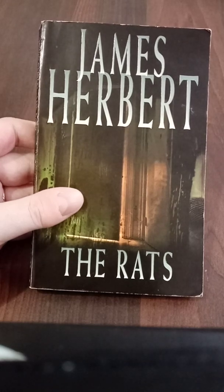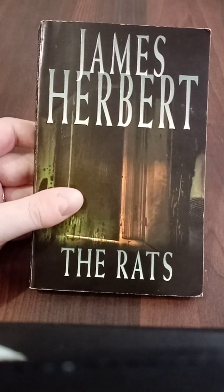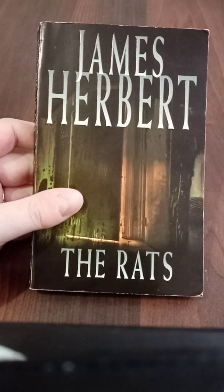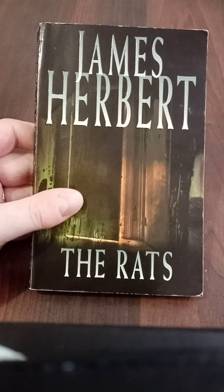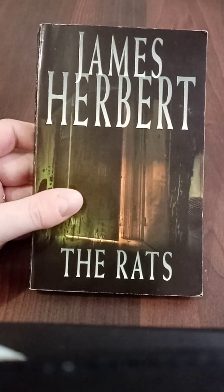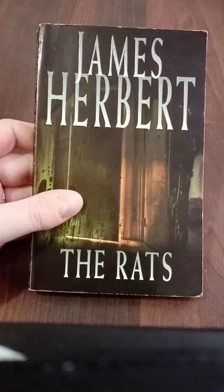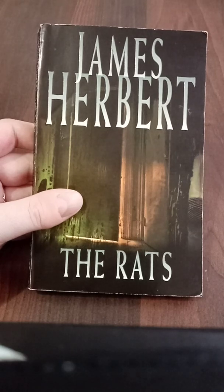It's very episodic, very similar to Sean Hudson's debut, The Slugs. Characters will be introduced, we'll get a bit of backstory, and then they'll just be killed gruesomely by the rats, and that just happens again and again and again. There are some iconic set pieces in this book. There's a great scene that takes place in the London Underground.